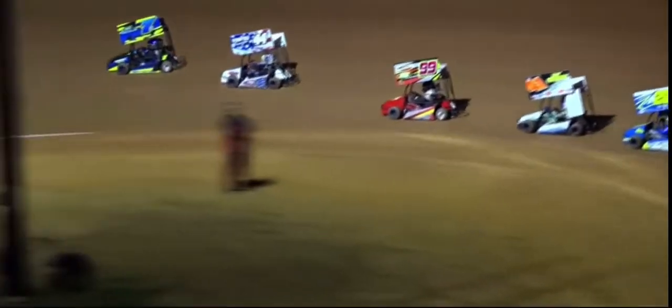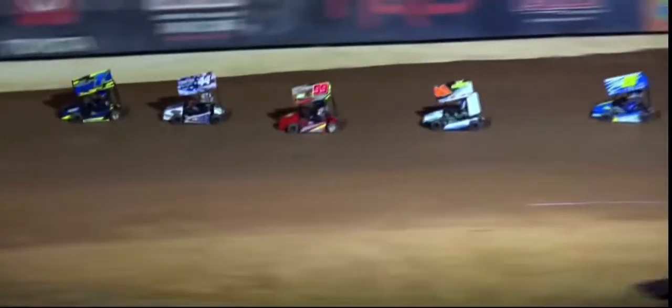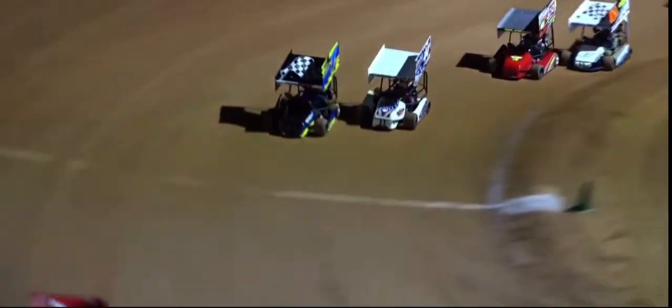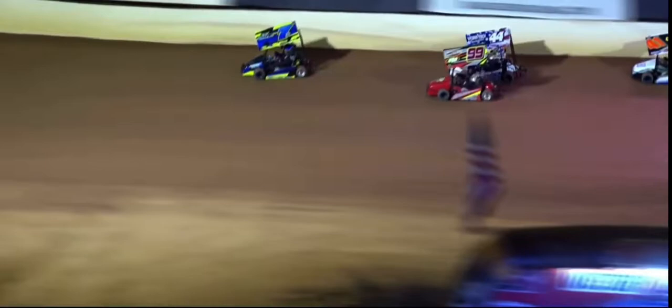Intermediates to staging area. Intermediates to staging area. Gavin Marlin, Wyatt Miller. Getting close to the halfway point of this A main. Everybody minding their business here, just clicking laps off. Miller trying to be really smooth and catch up to Gavin Marlin.